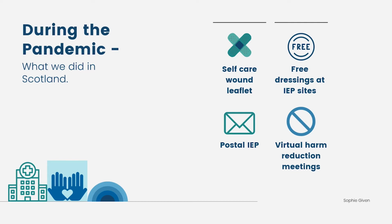Some harm reduction services in rural parts of Scotland also introduced postal injection equipment provision. This is something that I've seen take place in rural parts of Australia before, but this was a novel idea in Scotland, and since the pandemic, we've continued this in some parts of Scotland. I also had reports of services turning to Zoom and FaceTime and other communication tools to ensure that individuals continued to have interaction and did not feel that they were left behind. So we did a few different things, but I'm going to focus on the self-care wound care leaflet.